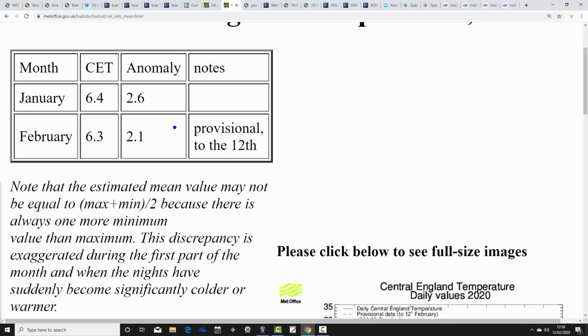Central England temperature is looking like this. So we finally have the CET in for January. Remember, there has been a delay on getting January's CET through, but it is now through and confirmed. The January central England temperature came in at 6.4, an anomaly of 2.6 degrees above average against 6.1 for 1919 to 2010, against 81 to 2010. That's around a couple of degrees above average.